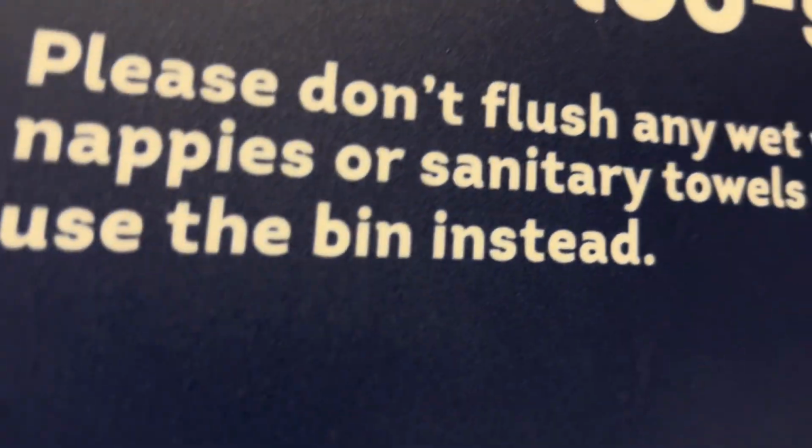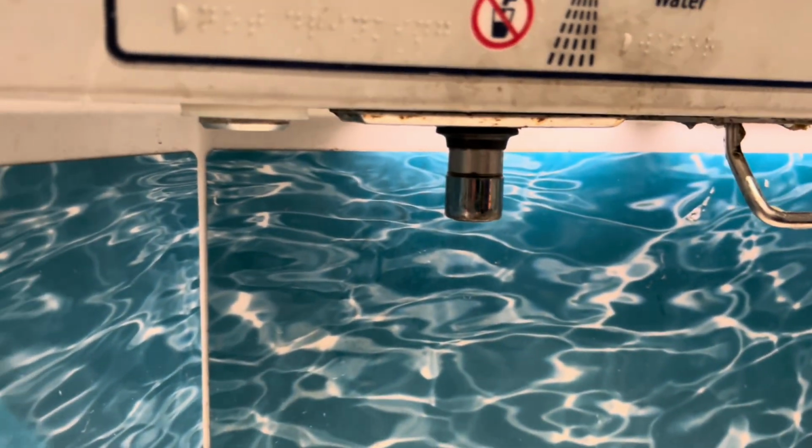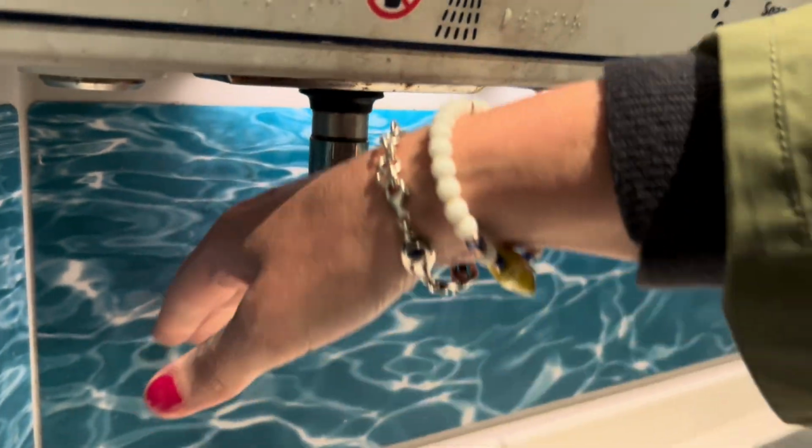Guys, here's the toilet, here's the mirror, it's a bit dirty, there's a sign here. Be a winner, not a loser. This is quite cool. I just think I like the blue background. Fortunately the water's not working, but the dryer is working. Another mirror. Nappies, change babies, the toilet. I like this blue door to represent ScotRail.